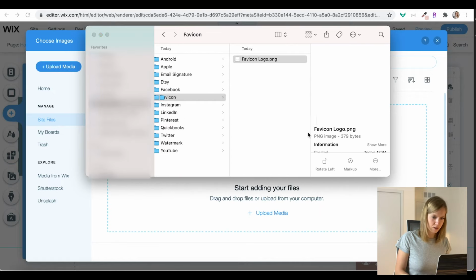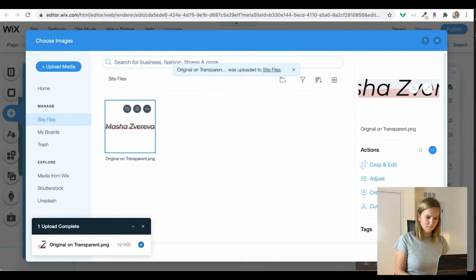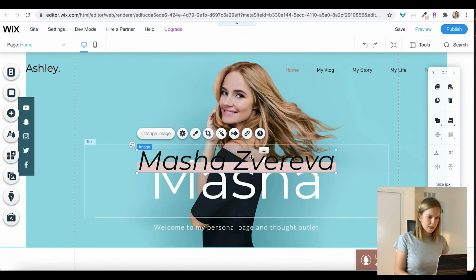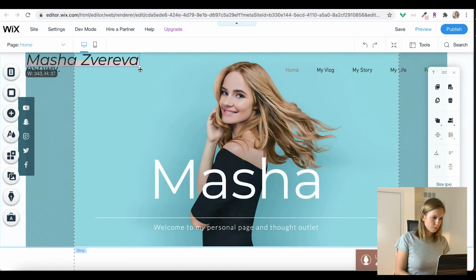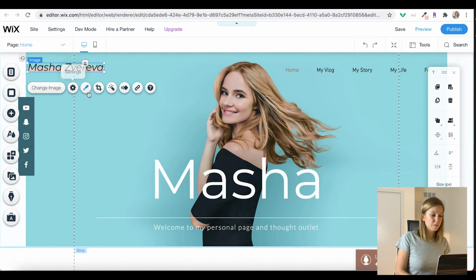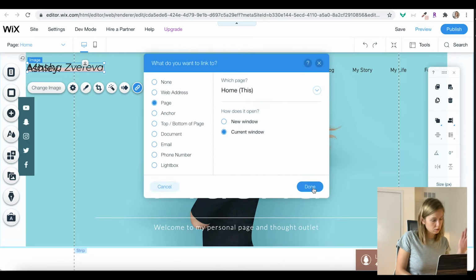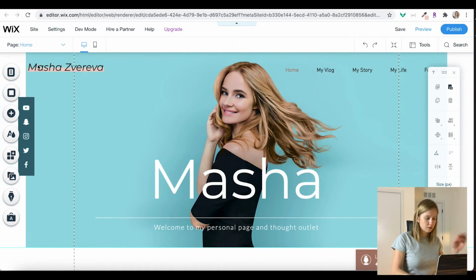And I have a favicon, of course. Great. Okay, we're going to use original on transparent. Add to page. And I'm going to make this a button. Page, home, this. Great. Amazing. Current window. Goodbye, Ashley button.